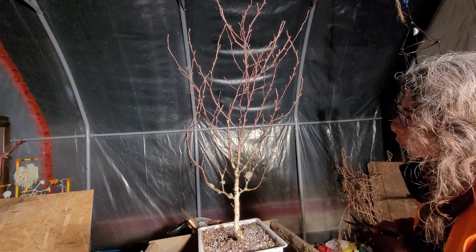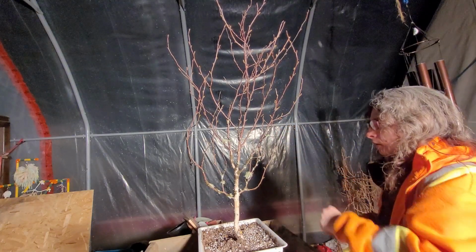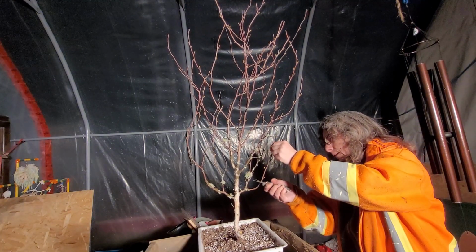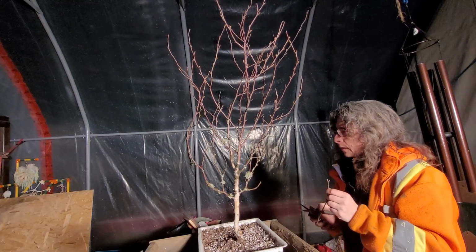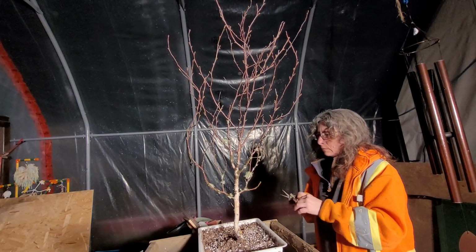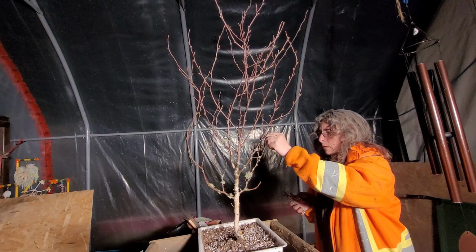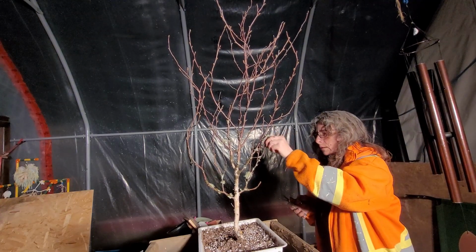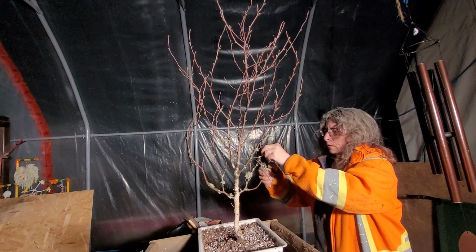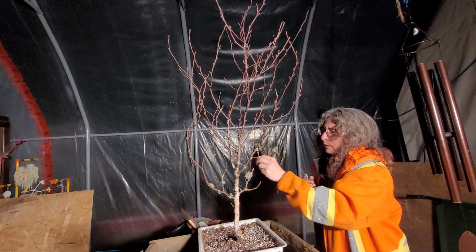So, I think I'm going to cut some of this stuff way back. I'm going to leave a stub for dieback. I have no idea how these guys go about or what they do when they're trimmed or whatnot. I don't know if this one's alive. Nope, I don't think it's alive. Nope, that's not alive. I'll leave it here, but I have a feeling it's not alive.